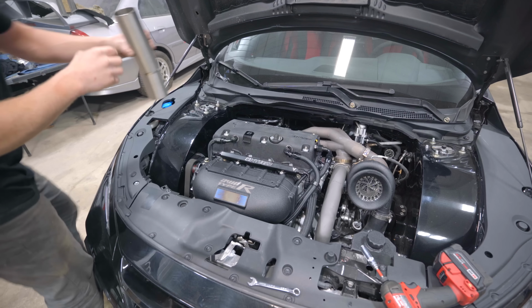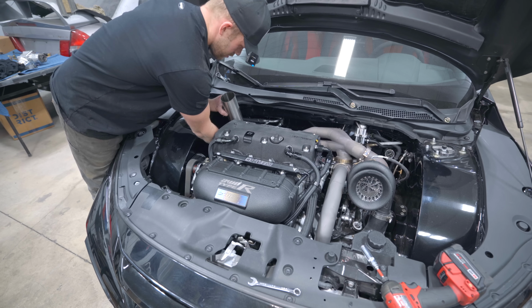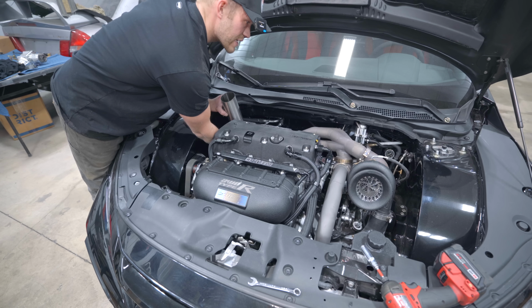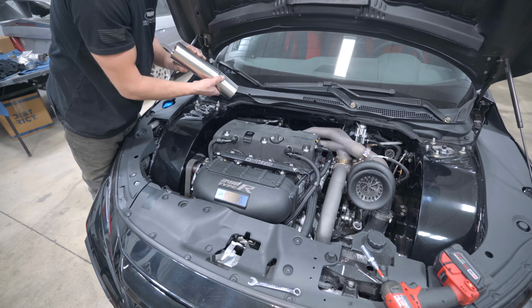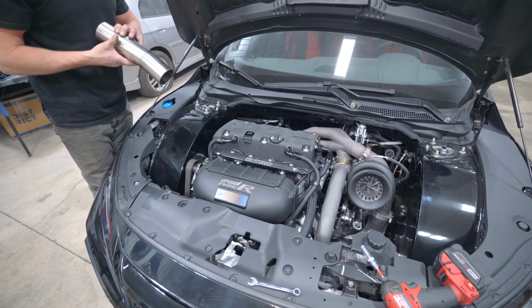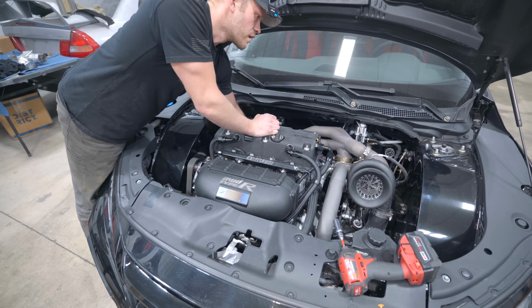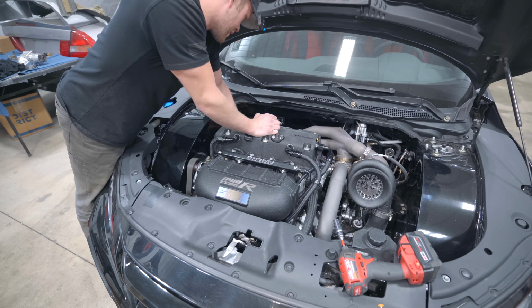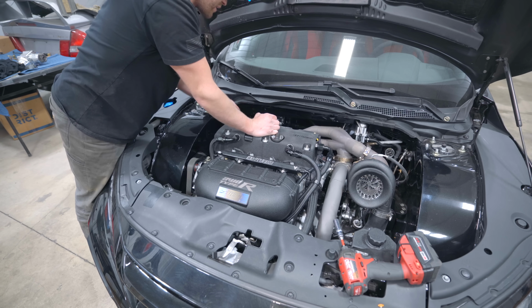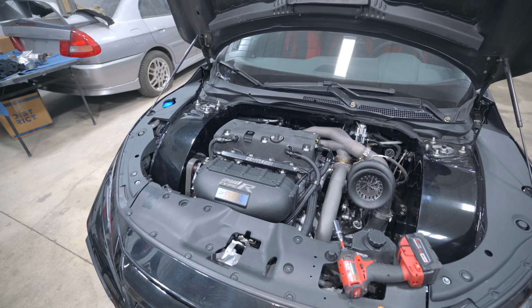This should be the last of it. So it's gonna go like that. The thing I'm worried about is getting this installed. Unless I could get it installed from this side, I don't know if this whole thing is gonna fit in from that driver's side. Now, if possible, of course, I would love to keep this thing one piece, but I could always add a V-band right over here if I needed. I don't want to though, but if I have to, I will.